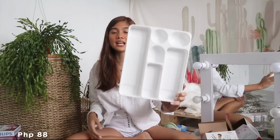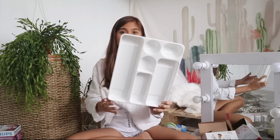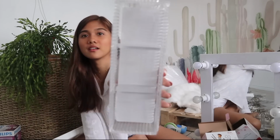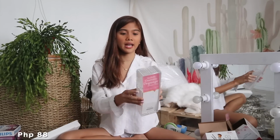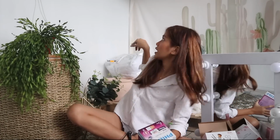And then the next one, I actually posted this on Instagram and some of you guys asked me, and yes, this is from Daiso and I only got it for 88 pesos. And I also got this cosmetic organizer, although I'm not really a fan of that texture, but it's fine. It just goes inside my drawer and I really love the dividers kasi parang sakto siya sa square na sticky notes.